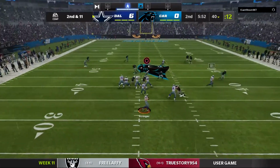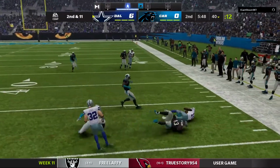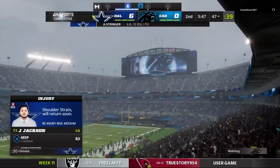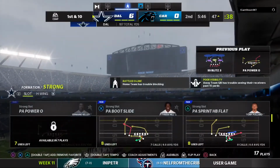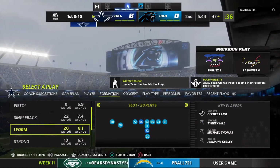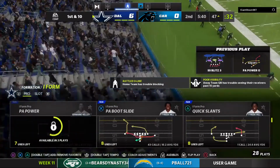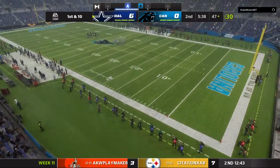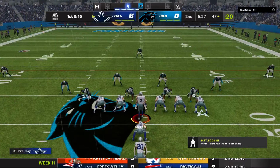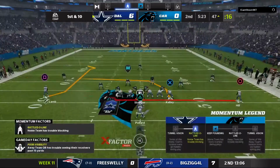Off the play fake. Stringer. That one caught by Tyreek Hill. And he'll be taken down, but not before he gets into enemy territory. That looked like a pretty good route combination there, because you've got to find a way to clear the guy running the drag, because when you do, you can just put the ball on him and then let him run. Yeah, he's got some space. So from Panther territory now, it's 1st and 10 at the 47.